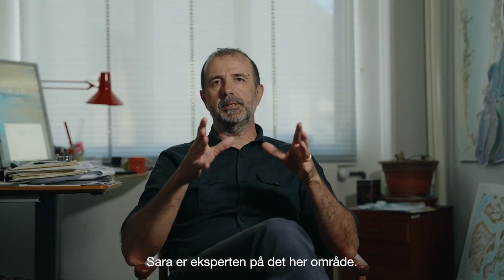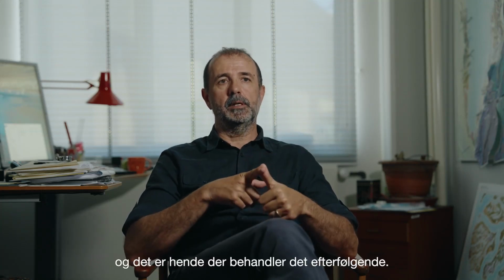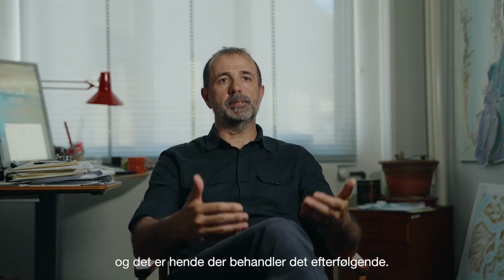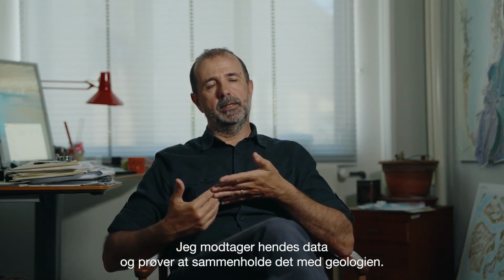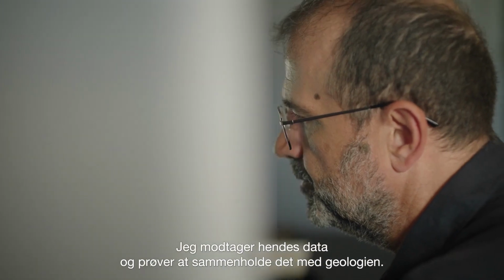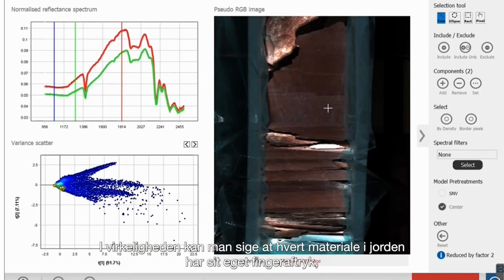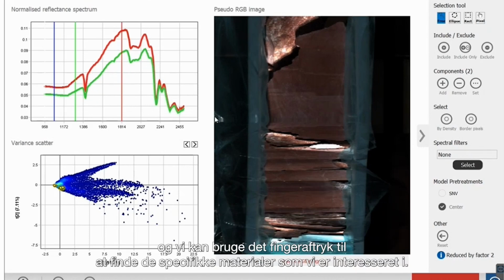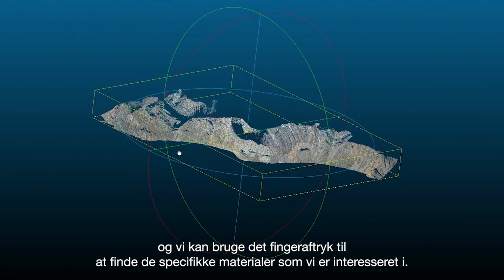Sarah, she's the expert. She's the one that collects the data in the field, and she's the one that processes the data. And I'm the one that receives the data and tries to link those data with the geology. Basically, each material on the ground has its own fingerprint, and then you can use that fingerprint to find those materials or those targets that you're interested in.